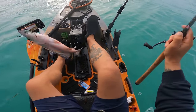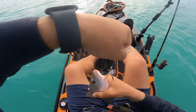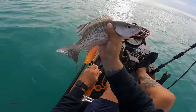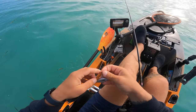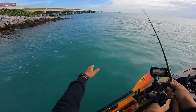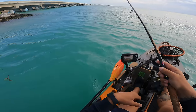Oh, hello. Mangrove snapper on the Vertrex there. Getting some bites. I mean, this ain't furious, amazing fishing, but we got a snook, jack. Yeah, all things considered, it's not too bad. Just fishing right on the edge of the rocks here in this zone.